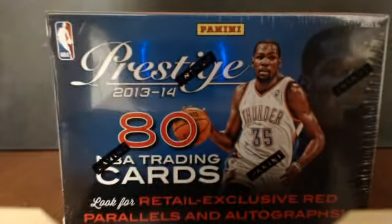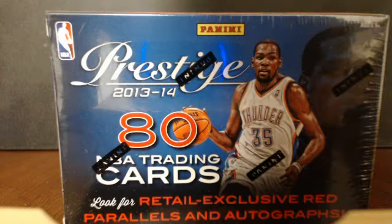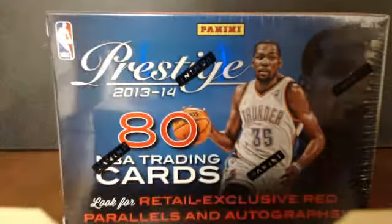So I just had this sitting there, and I have a lot of other stuff that I could have opened, like older stuff. But this is a newer product, so I figured if there's any redemptions or anything like that, then I might as well open it, because it might be too late. But I don't think that you can get redemptions inside of retail. I'm not sure. It's the first time that I've opened a retail box like this in a long time.